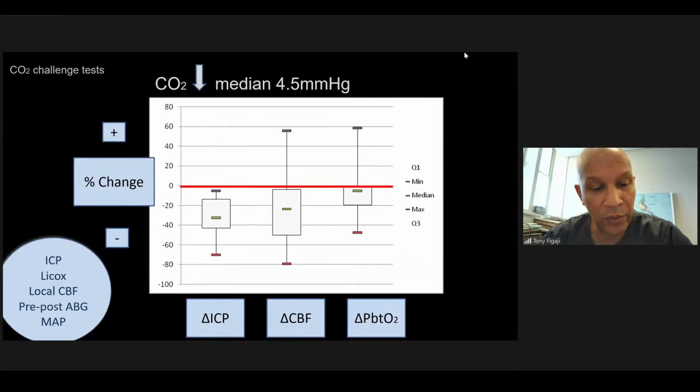So this was a study that we did that we in fact haven't published yet, although we did it quite a while ago. We looked at the percentage change of intracranial pressure, cerebral blood flow, and brain oxygenation from baseline. So the red line is baseline. When you decrease or you increase CO2. So we decreased the CO2 and we controlled for a change in the blood gases before and after, blood pressure before and after. And we looked at what change in intracranial pressure, cerebral blood flow, and brain oxygenation. So across the range of patients, these were the average changes from the baseline, before and after.